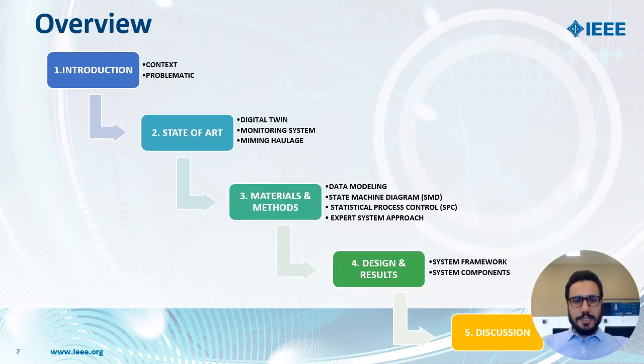Throughout this presentation, we will showcase the state of the art, including the digital twin technology, monitoring system, and mining haulage, the deployed materials and the followed methods, the design and results, and at the end, throughout the discussion section, we will highlight the key findings, lessons learned, and the potential application for the wider mining sector.